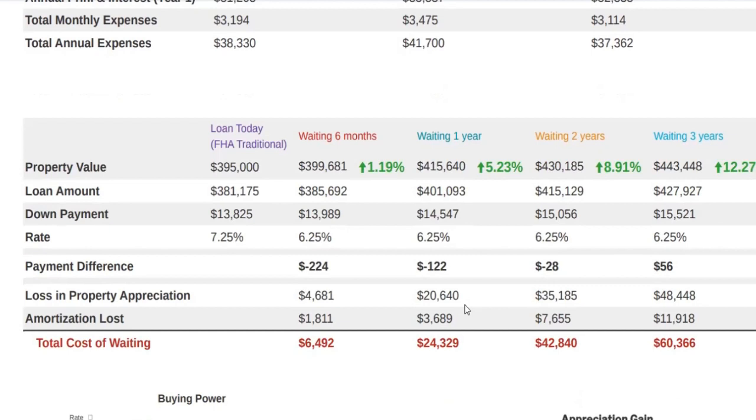The other information on here that I wanted to point out is the cost of waiting. We always get asked the question if this is a good time for us to buy. And taking a look at it based on 6 months, 1 year, 2 years, and 3 years down the road, the cost of waiting would actually cost you about $60,000. So to answer that question, it could make sense for you to purchase now versus waiting.